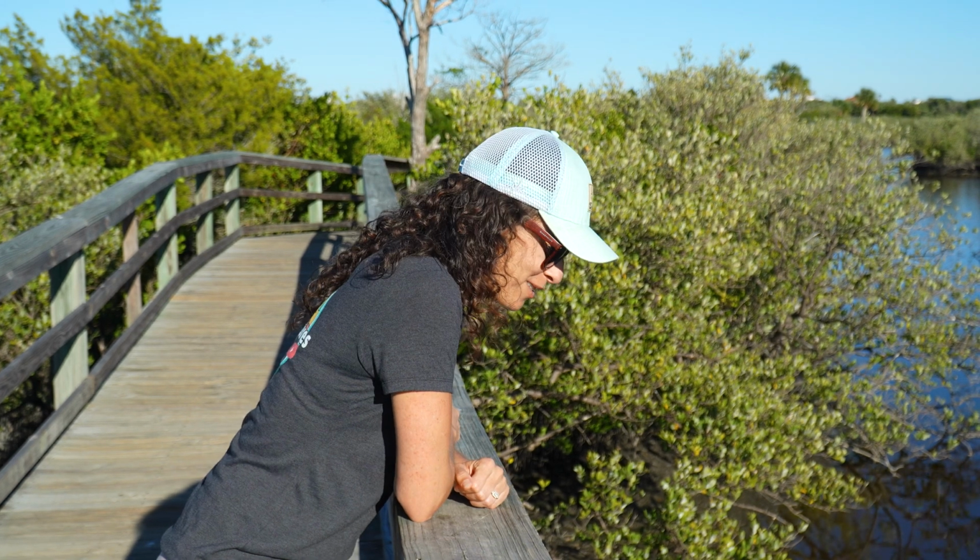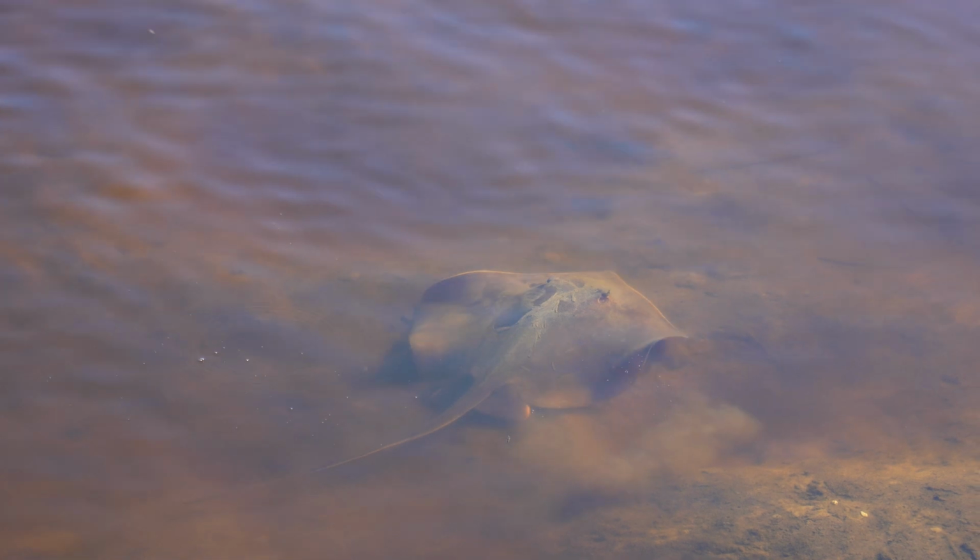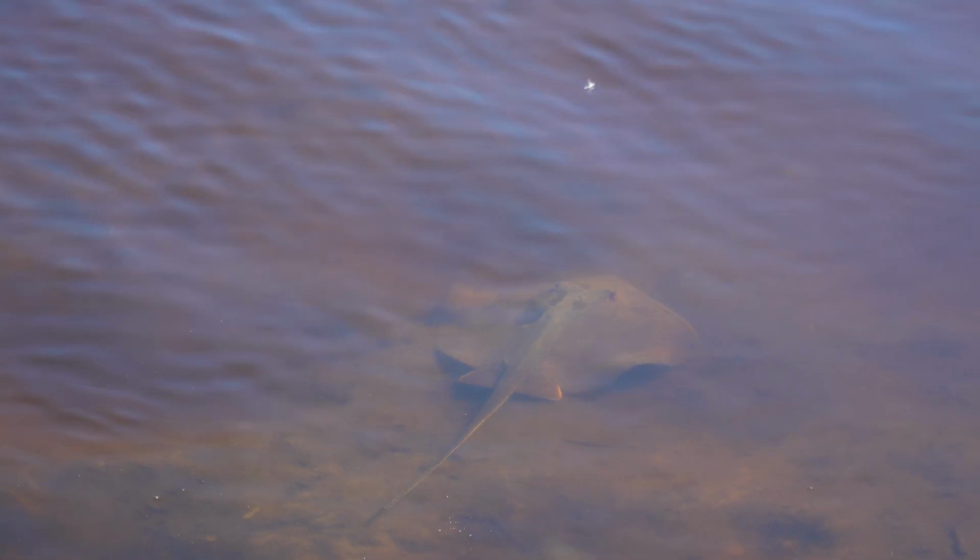That was awesome. Oh my gosh. Oh no, the stingray right there. Oh my god, it's beautiful. That's awesome. A stingray in the intercoastal. Very cool.